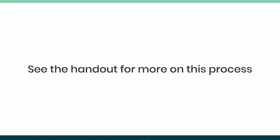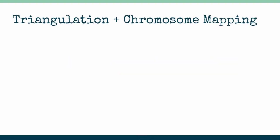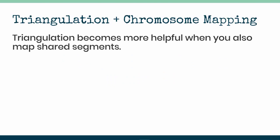So the handout goes into this in a little bit more detail and is more process oriented, because I know this is a lot to wrap your head around. But if you're already familiar with this idea, I want to give you some information on the next things I do with MyHeritage DNA's tools. And basically that's taking triangulation further. So I add in chromosome mapping by mapping the shared segments. And sometimes I bulk upload a whole lot of them, and sometimes I do one at a time. So there are different ways to do this.